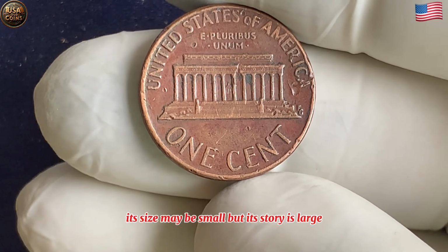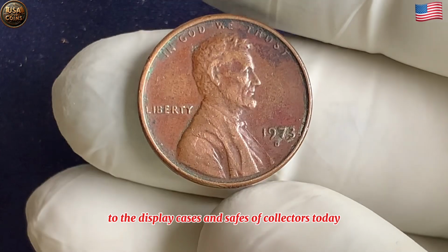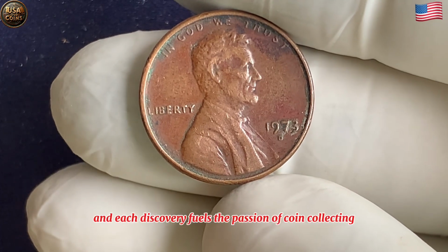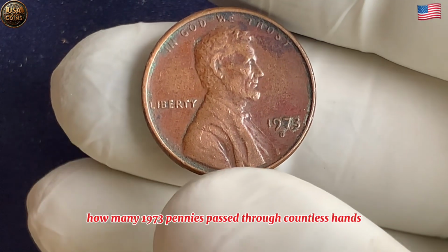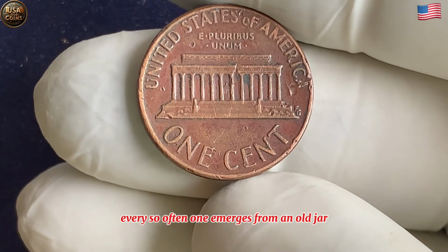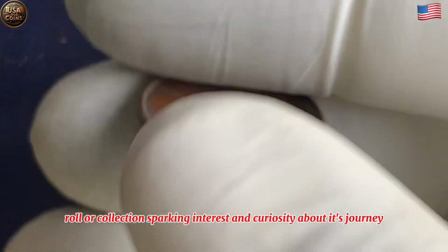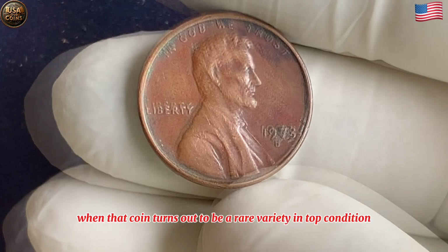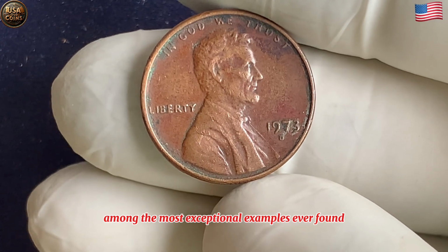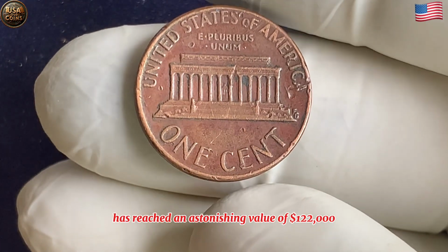Its size may be small, but its story is large, spanning from the minting presses of 1973 to the display cases and safes of collectors today. The excitement of finding one in pristine condition never fades, and each discovery fuels the passion of coin collecting. Fascinating to think how many 1973 pennies passed through countless hands without anyone realizing they might one day be worth a fortune. Every so often, one emerges from an old jar, roll, or collection, sparking interest and curiosity about its journey. When that coin turns out to be a rare variety in top condition, it can change a collector's life. Among the most exceptional examples ever found, a 1973 Lincoln 1-cent penny has reached an astonishing value of $122,000.